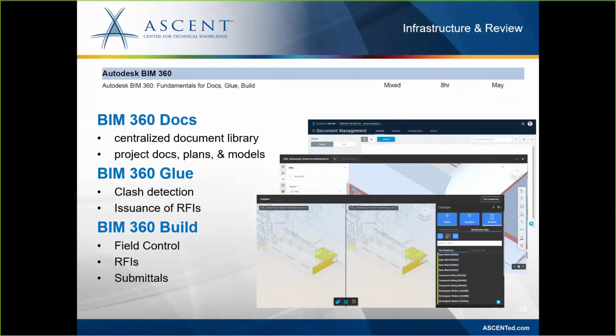So we've decided to combine it into one course. So it includes content for Docs, Glue, and Build. And all of that information is in that 1 day of training. And what we really like about this is that as Autodesk matures the product and releases more modules, we can look at adding additional chapters to this book very easily. So that's kind of where we are with that book. It'll be out shortly. And again, Jeff is going to release a blog post on this to explain a little bit more in detail to help you out with that book.